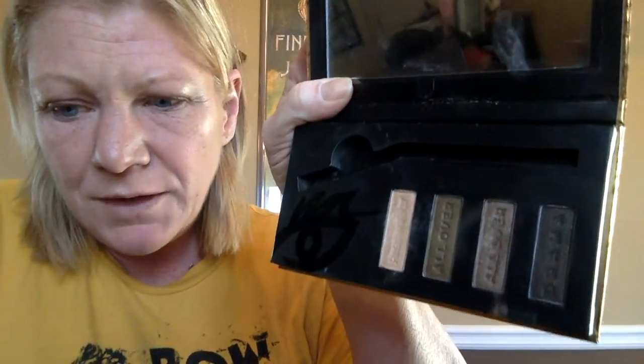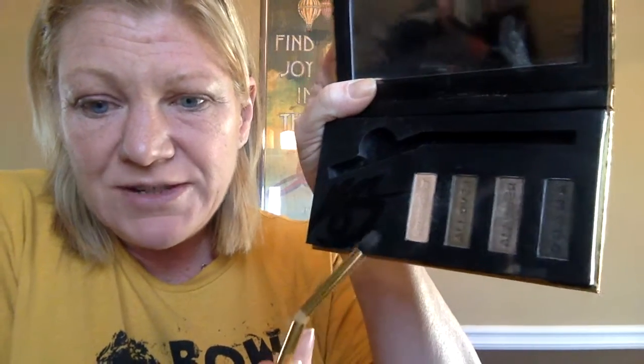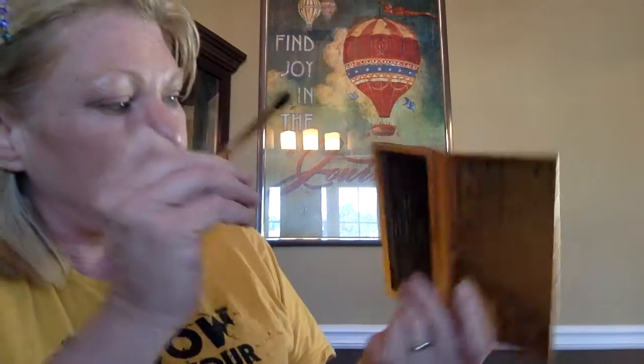There's four different colors, as you can see. This is the highlight, which is the lightest, then the all over, and then the last one is your drama, your darkest, your funnest. So, here we go. I'm going to start with the all over. The name is on there, but I'm just going to start with that one. I'm going to load up my brush. I'm going to start on this eye, and I'm going to just put it on.